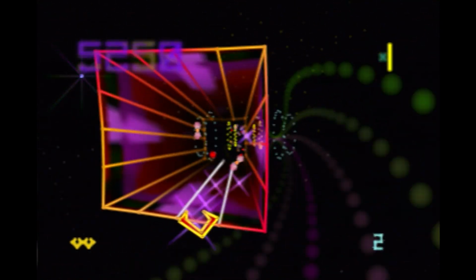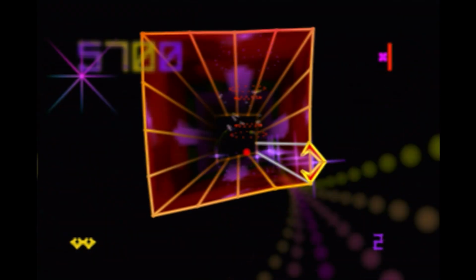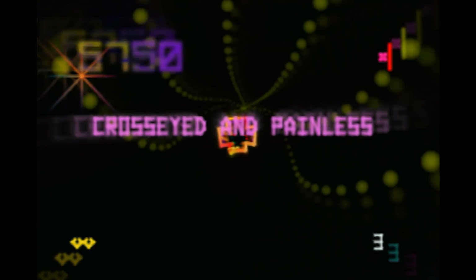Obviously, there was the original Tempest, and Tempest 2000, which is considered one of the best games on the Atari Jaguar. And because the NUON is, in essence, Atari Jaguar II, a lot of the same engineers made it, there's a huge amount of shared DNA between Tempest 2000 and 3000, and the Atari Jaguar and the NUON.